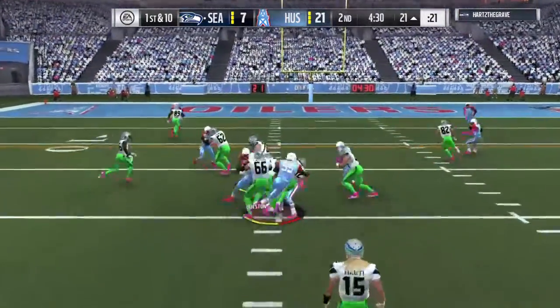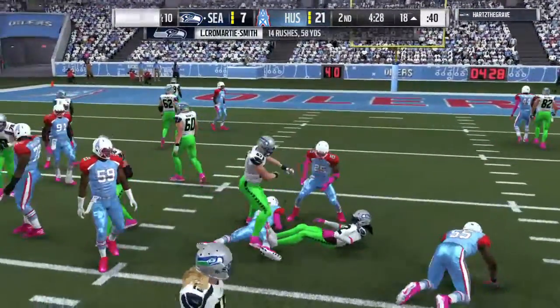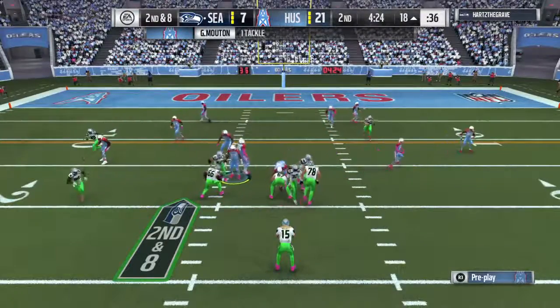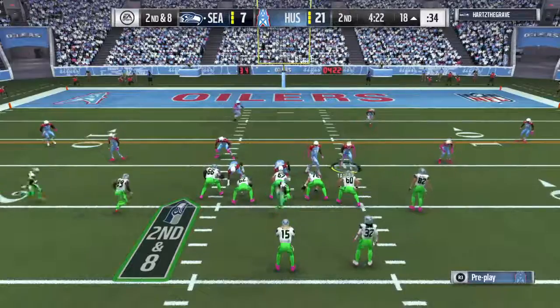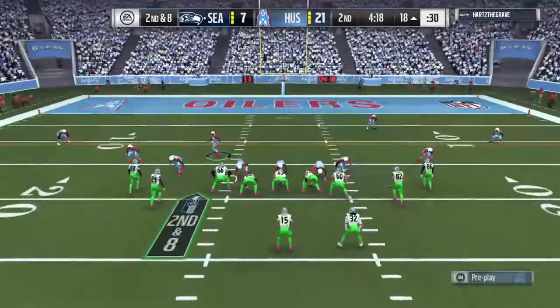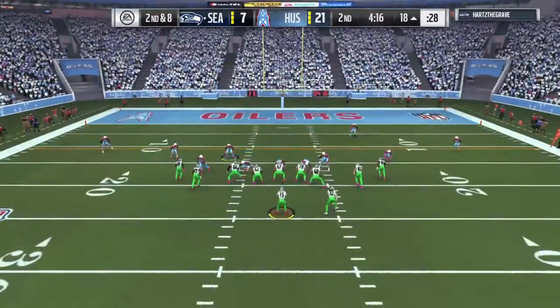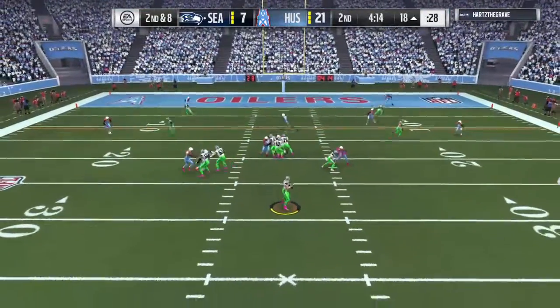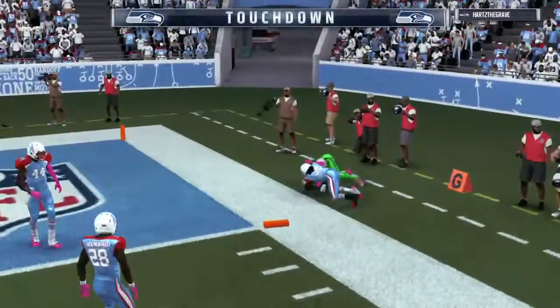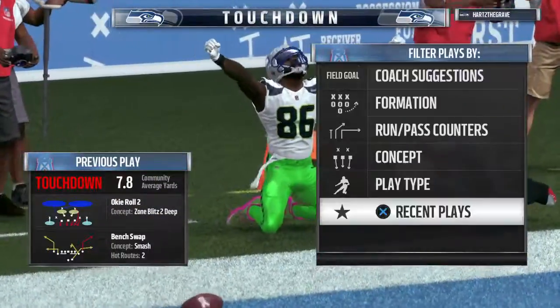They'll run it now out of the gun. And he'll take this inside the 20 and down to the 18. 2 yards on the pickup there. It'll be 2nd and 8. Now they'll switch it up here and look to throw. And he is in for the Seattle touchdown.